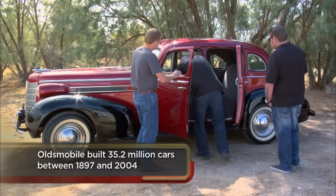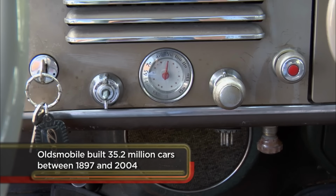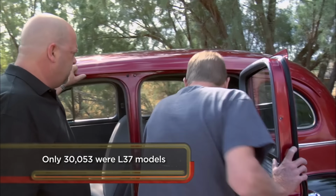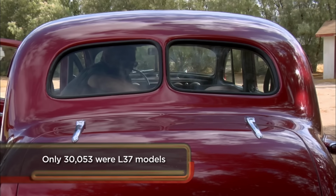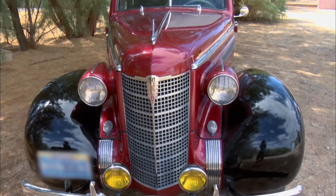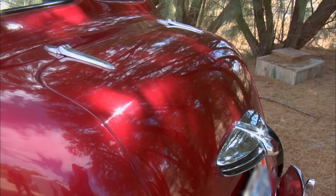The great thing about it is you still have all the original gauges and everything. All the lights, turn signals, everything seems to work fine. I think this curtain back here was for the makeout room. Give Bugsy and his date a little privacy. This thing is classic. It's pure 1930s gangster. And the fact that it has a story tied to Bugsy Siegel makes it a lot cooler.